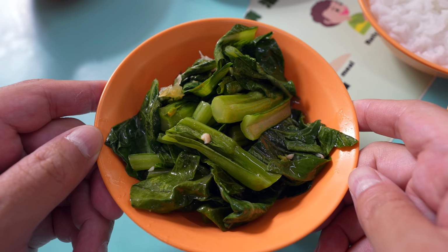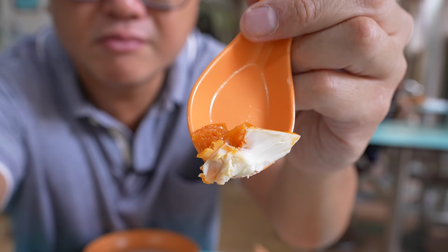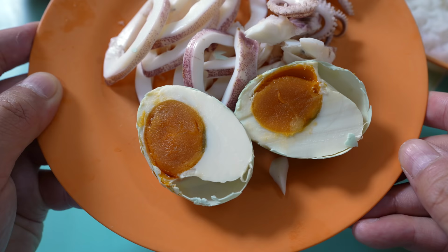Simply fried with a bit of oil, garlic, and salt. Wonderful. You have the salted egg over here. Goes great with porridge. Wonderful. Very, very salty, but eat it with rice, it's perfect.